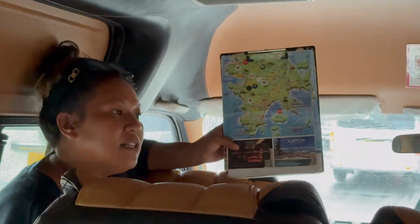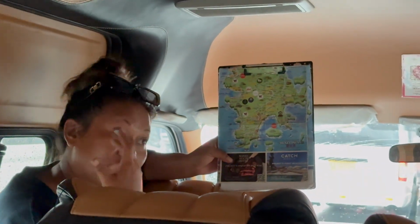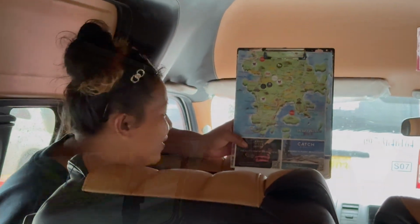Fishing in Thailand is legal as long as you don't use a shooting gun or fish commercially. You can collect as much as you can and bring it back home to barbecue. It's okay, no worry. You don't need to worry about that.